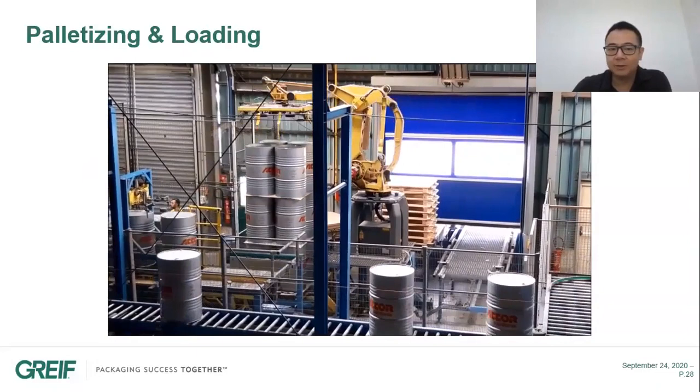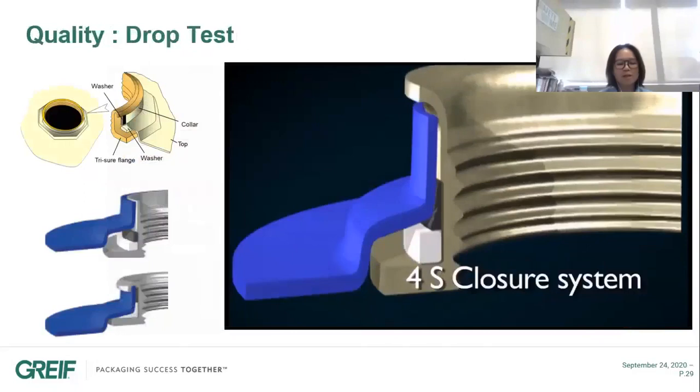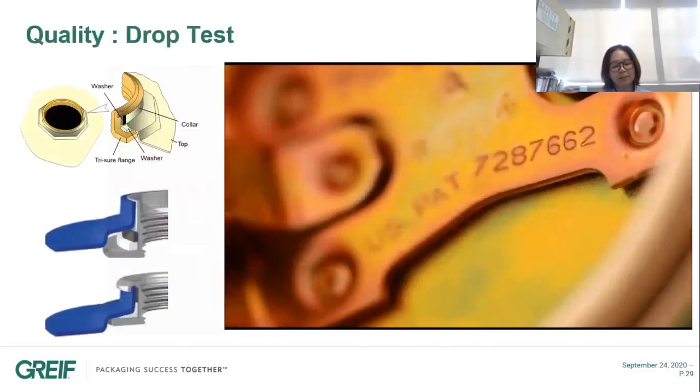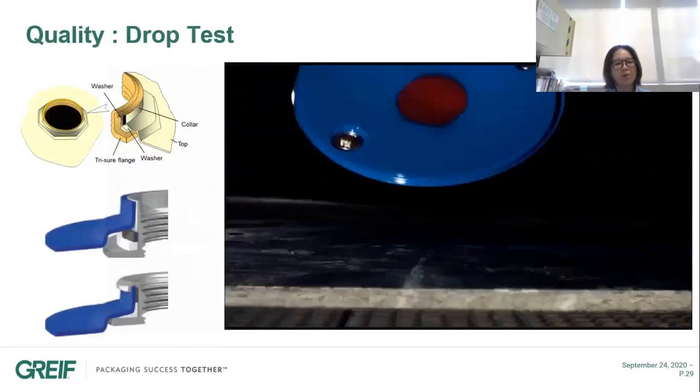Yes, thanks, Guowei. Our steel drums are fitted with Triple-S for air closure. They are tested according to the UN Transport of Dangerous Goods Model Regulation. Triple-S 4S closures guarantee leak-proof performance, even under the most demanding conditions, consistently passing the UN drop test at a height of 1.8 meters, a simulation of an estimated 3 meter stack height.